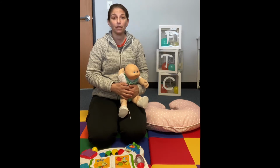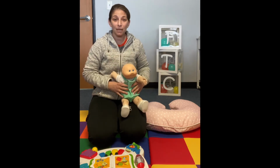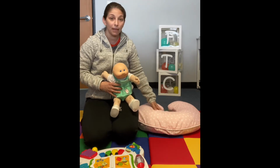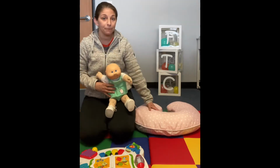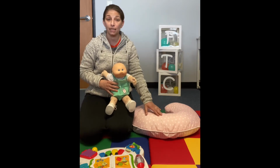So let's say you have a little one. Here's my little one. And she does not like tummy time because there's nothing interesting on the floor. You are going to use your Boppy pillow, which you've probably already been using. You can use your Boppy, you can use a couch cushion, you could use your legs, okay?